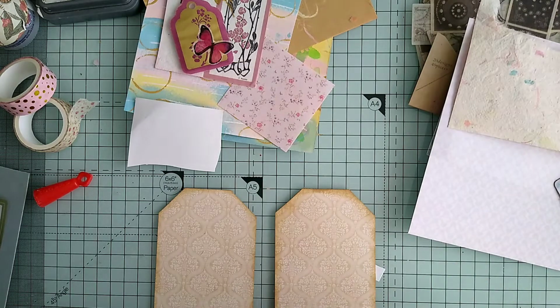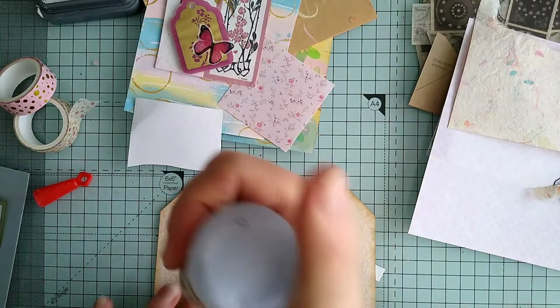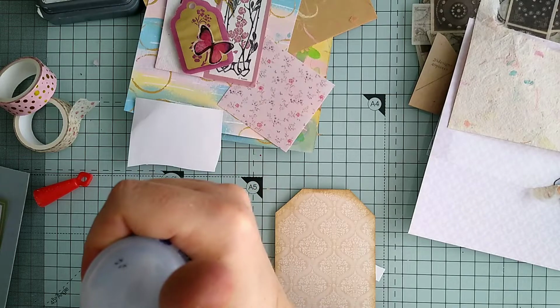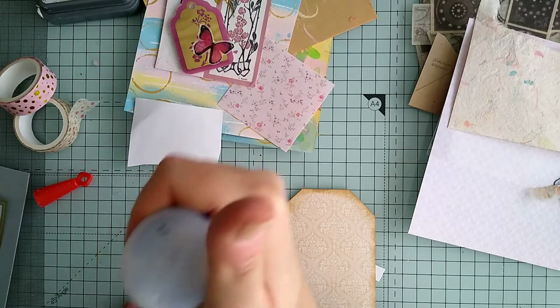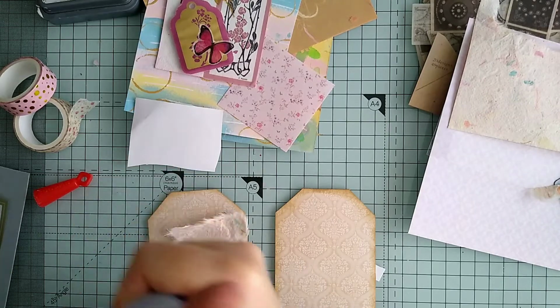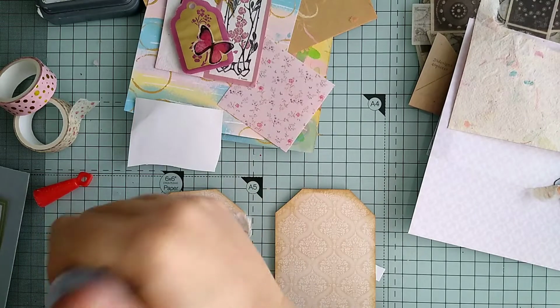I've had that in my stash for years. I've had lots of things in my stash and I don't use them because I like them and I don't want to use them up. And you think, oh, for goodness sake, they've been in there so long now, I can't even remember I've got them. So, time to use things up.